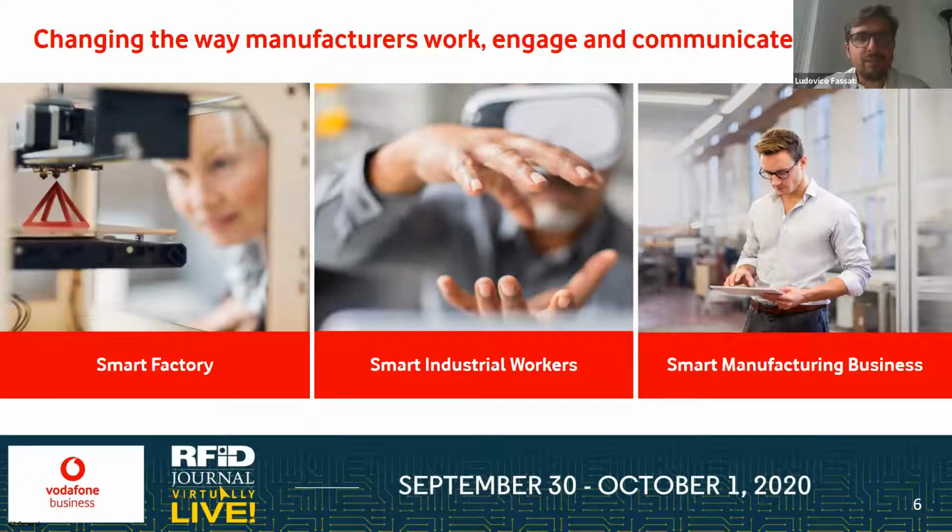But on top of that, they need to be enabled with the right tools to be part of a smart factory. So they need the right devices, the right wearables, whatever it is, to be in harmony with the factory and not be the blocking point, or not playing the same harmony of a new factory that is moving at an incredible pace. The last thing is what we call smart manufacturing business.